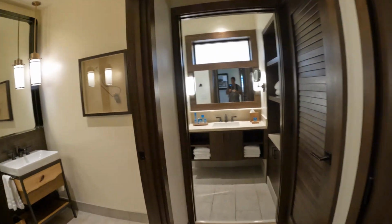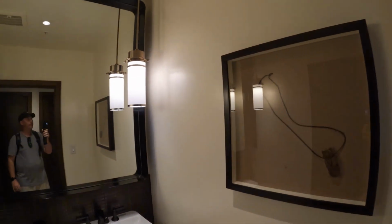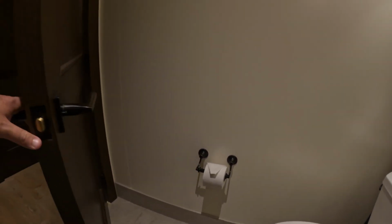And we'll shut those doors and take a look to the left of it. You'll notice this is just a half bath. It has your sink there and has your toilet. And there's no tub in this one, but it has extra space there.